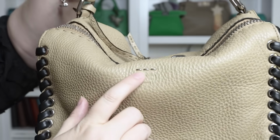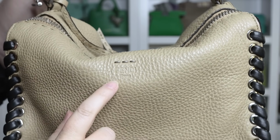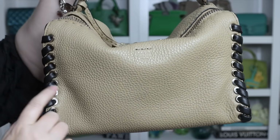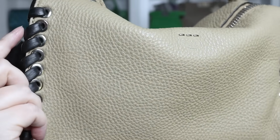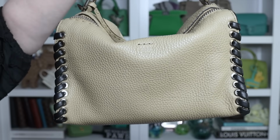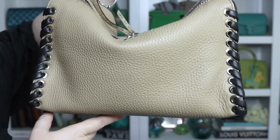However, I'm going to bring it closer. So there's the front, and you can see it has these little 3 metal pieces, and then it says Fendi Roma debossed. That's indicative of the Galleria line. But you also see on the edges here, we have these silver rivets and this black lacing. So this is the version of the Lay bag called the Lace Up. And I love that sag in the middle. That's so nice.